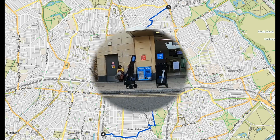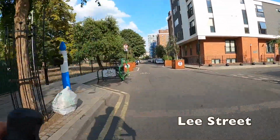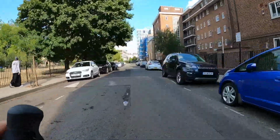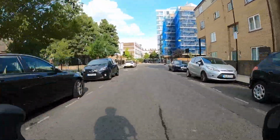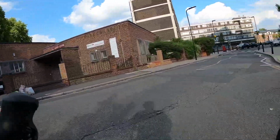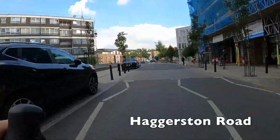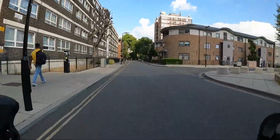Okay, let's get going. So we're starting outside Haggerston Overground Station, and the first thing you'll notice are these planters that we're passing through. They're made out of weathered steel, which gives them that rusted look, and they're part of the Haggerston Low Traffic Neighbourhood, which is a scheme implemented by Hackney Council. They act as a filter, which prevents through traffic from using these streets as a cut through, and as a result, they're extremely quiet and a very, very pleasant place to cycle on.